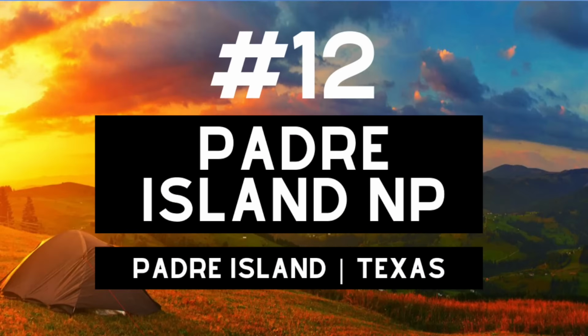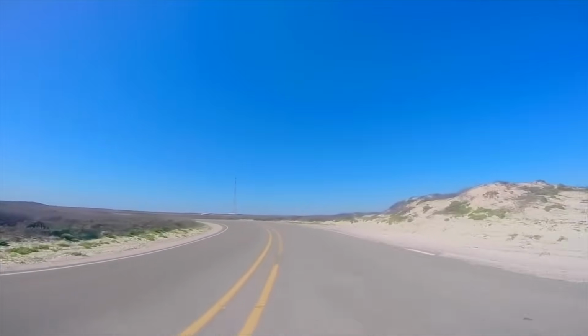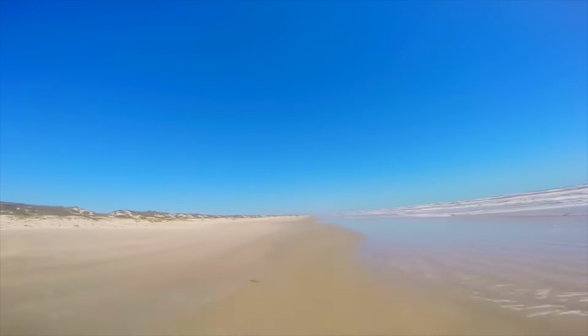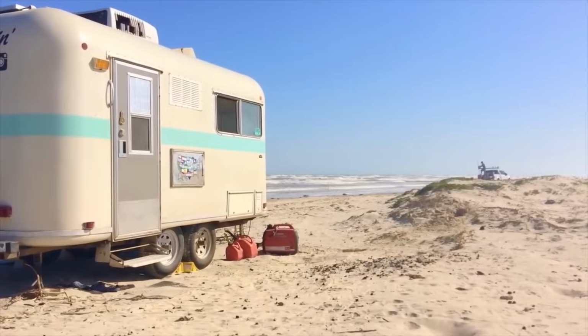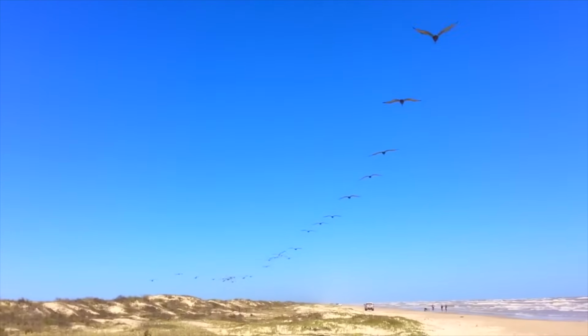Next up is number 12, and this is Padre Island National Seashore. It's what they call North Beach, located just before the visitor center of Padre Island, and it is free camping on the beachfront. All size rigs can camp there, but the thing is, you have to be brave enough to drive on sand, and you have to constantly watch the tide.